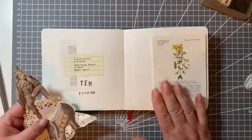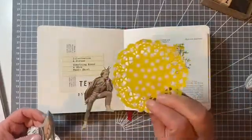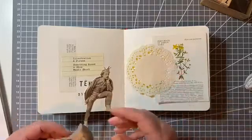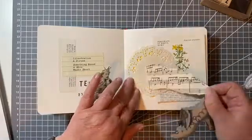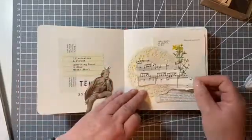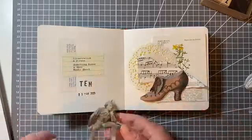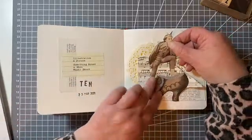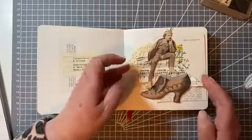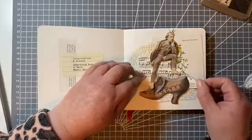So I've got an illustration, I've got a person, I've got my something round, which is yellow, too yellow, but I'm going to use the other side. Something round, some music sheet, which I'm going to put, I think maybe either in the back or at the front. And my shoe and my person. I could have used another one of my photographs, but I thought, oh no, he's quite good fun, and he looks like he's standing on that shoe. So I think that'll do it. I think I'll put the music on top of the doily, and that'll take away the yellow a wee bit.